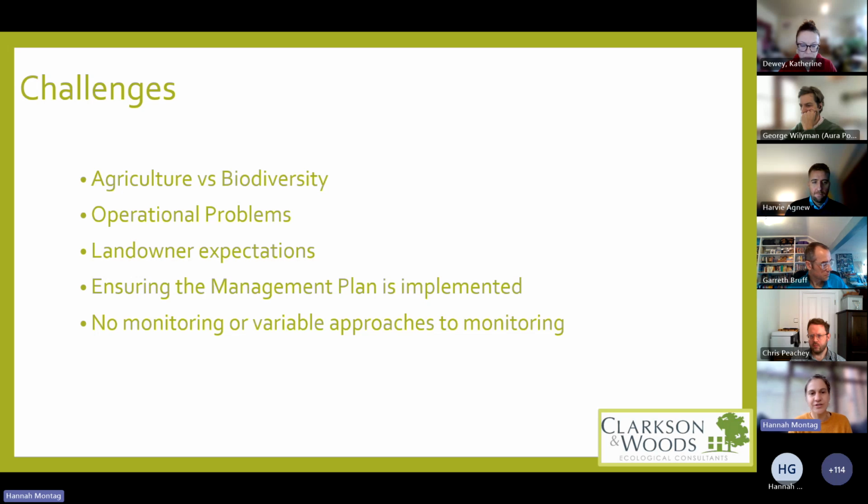I've put in agriculture versus biodiversity. I think this is probably less of an issue now, but with the previous government's rhetoric and also some of the local opposition groups, there was a real push to keep on producing food on solar farms. And so that led to quite a few sites being heavily sheep grazed. And that's obviously at odds with trying to create some nice biodiverse habitats. We're seeing less of that now.